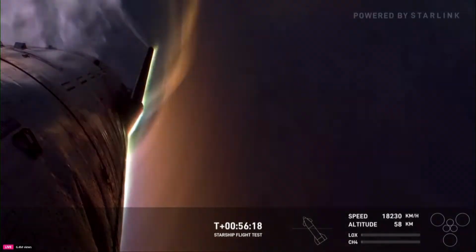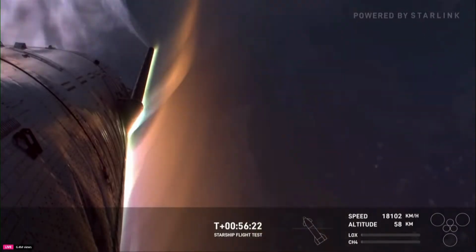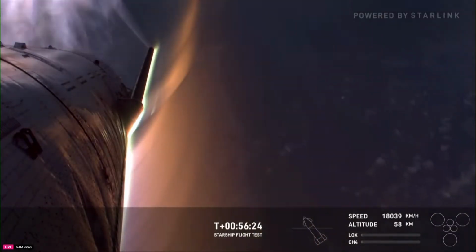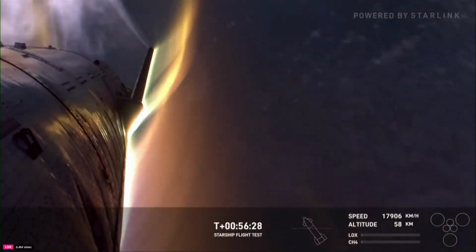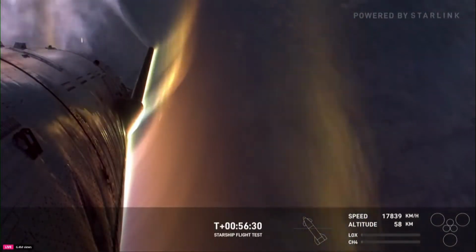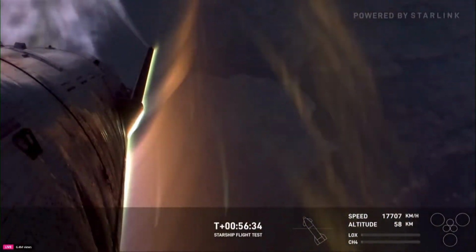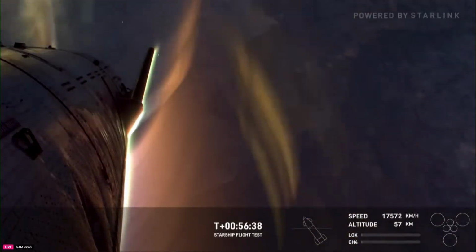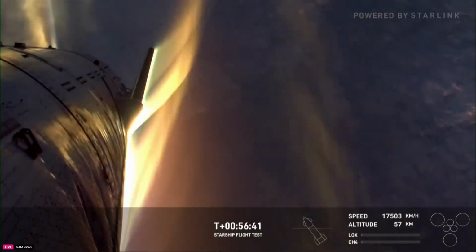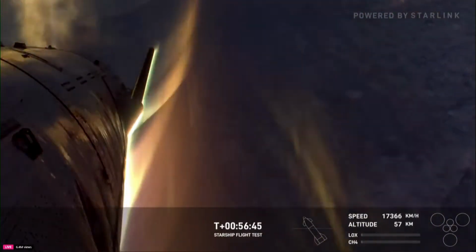Dan, great minds think alike. That's exactly what I was going to point out, is that we're getting a lot clearer view of the Earth in the background with the different temperatures that we're seeing, with the different colors of that plasma around the ship, which is really, really cool to see. Again, we are pushing the limits of ship today, but so far everything is looking pretty nominal. We'll see how the next few minutes goes.